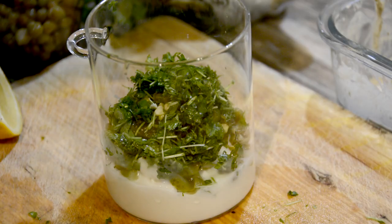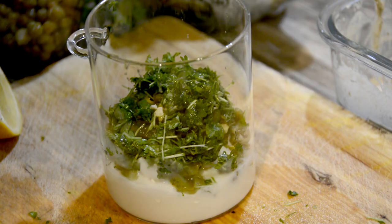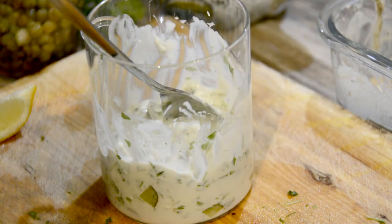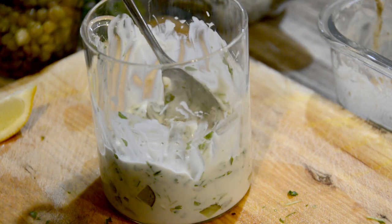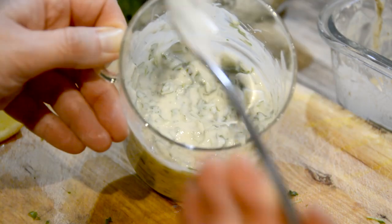And then I'm just going to finish off with a squeeze of lemon. And a tiny pinch of white pepper and a tiny grind of salt. It really doesn't need a lot. So that is my chunky herbaceous tartar sauce.